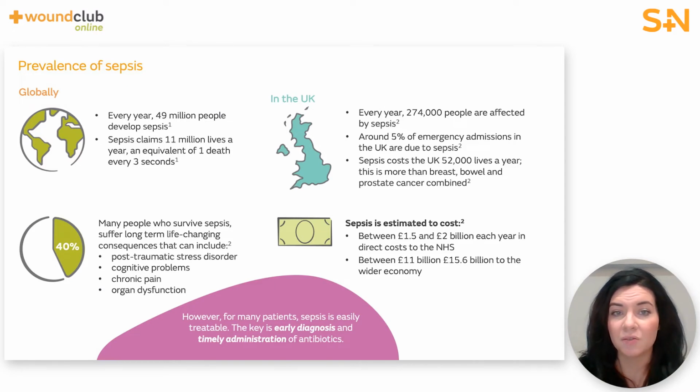But the human burden of sepsis doesn't stop there. Many of those who survive suffer permanent, life-changing after effects. These can be really debilitating and can include post-traumatic stress disorder, cognitive problems, chronic pain and continued organ dysfunction. So even if a person's life is saved, the burden of survival could mean that sufferers are unable to return to normal and may not be able to return to work.